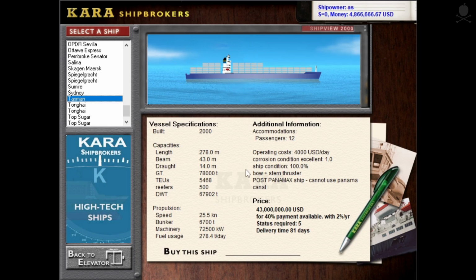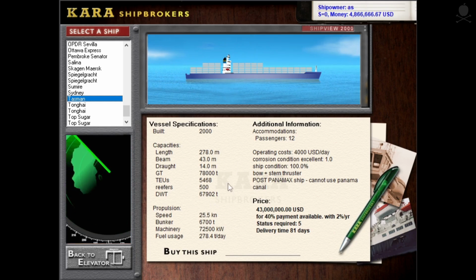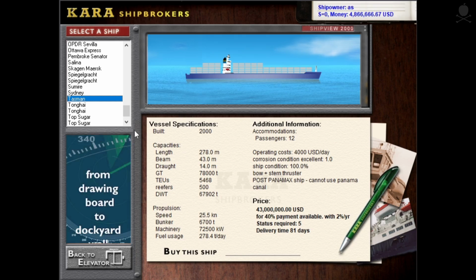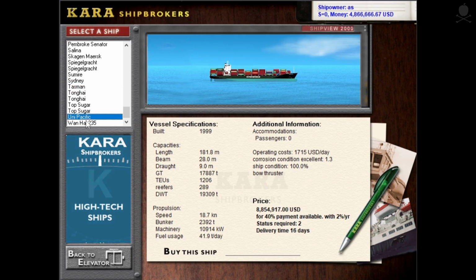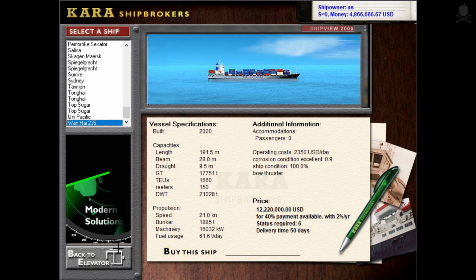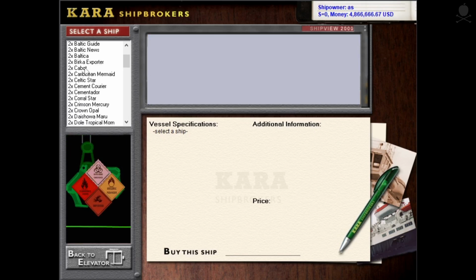Tasman, large, but larger than mid-sized ships, not large enough to be one of the biggest ones. Not very excited about that, a fine entry, but unimpressive. Special ships.